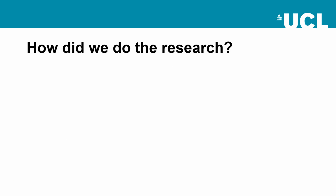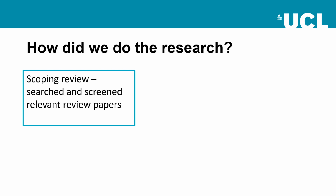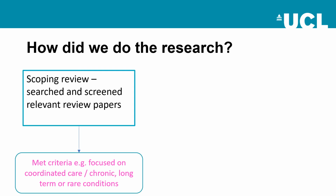So how did we do the research? We used a scoping review methodology, which means that we searched for and screened relevant review papers. For the scoping review, we followed the 6 recommended steps proposed by Arksey and O'Malley. The first was that we defined the research question. Secondly, we identified relevant studies. Thirdly, we selected reviews. Fourth, we charted the data. Fifth, we collated, summarised and reported the results. And finally, we consulted with stakeholders.